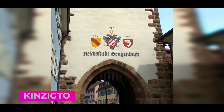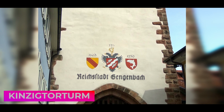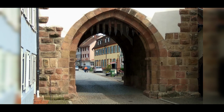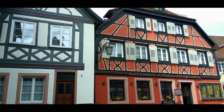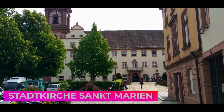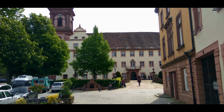At the other end of the street, we find the Kinzig Tower, which is the main entrance to the city, and which allows access to Gengenbach through an arch that preserves its medieval look. We continue our visit through several streets, passing alongside the Church of Santa Maria, a three-nave church built in 1120 and whose Baroque bell tower is visible from all over the village.